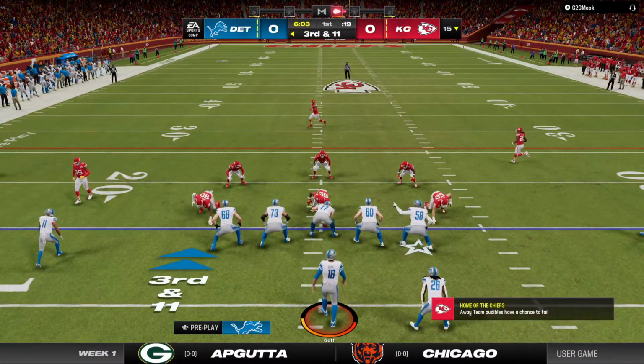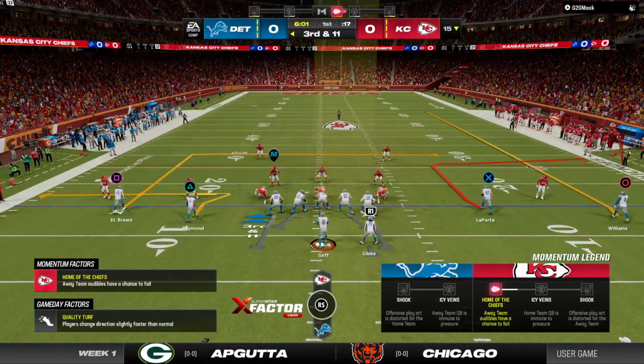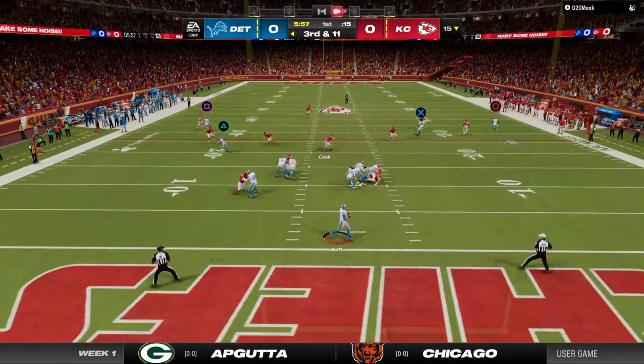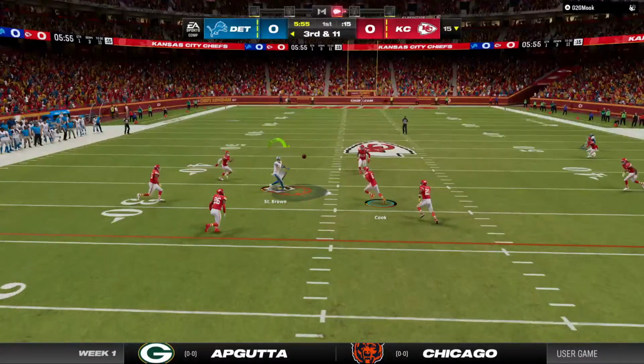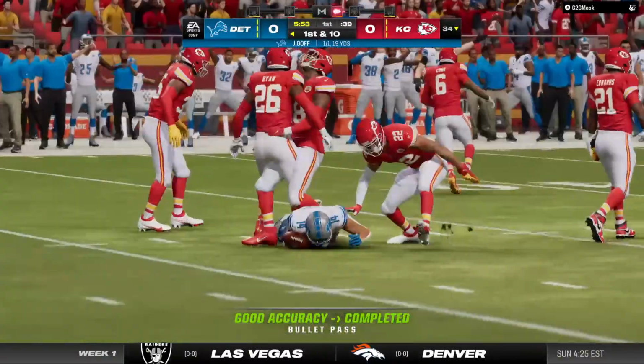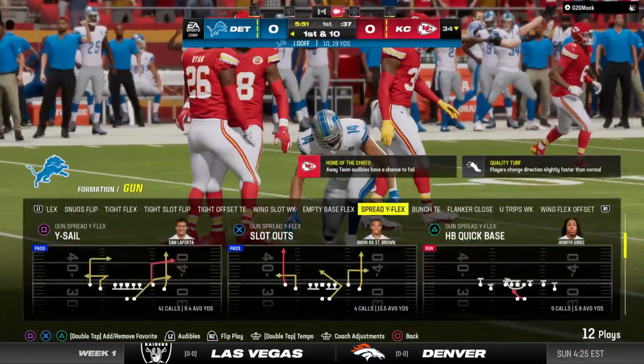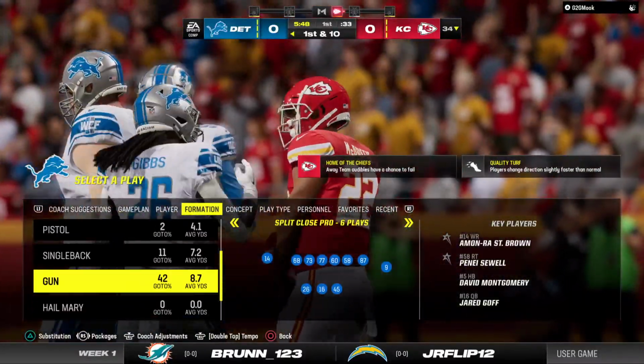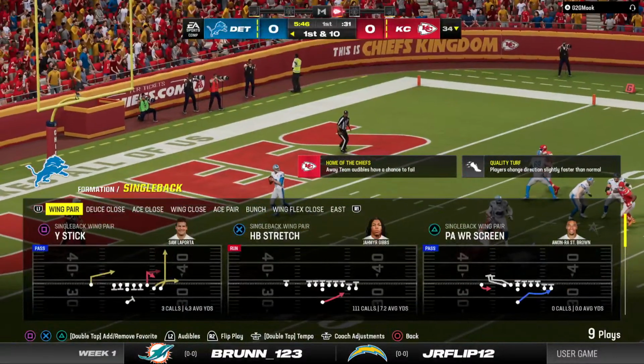Little trouble thus far on their opening drive as they come up on a 3rd and 11. Goff now looking to throw. And he'll be corralled right around the 34. That good for 19 yards as they pick up the conversion on 3rd. Well, partner, that's the start that you want right there.